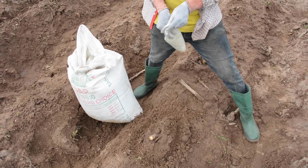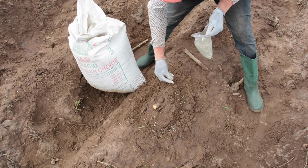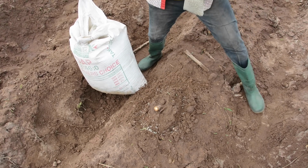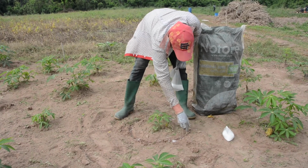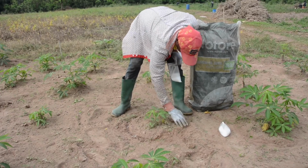If you are using different fertilizers, you should apply those high in phosphorus, such as diammonium phosphate, immediately after planting. Nitrogen and potassium fertilizers should be spread as much as rainfall conditions allow during the first 3 to 4 months after planting.